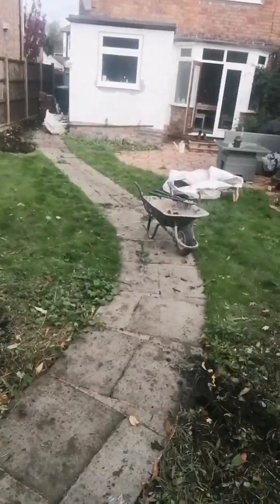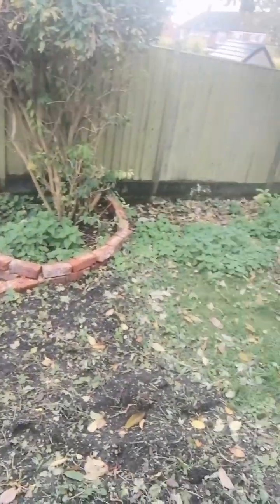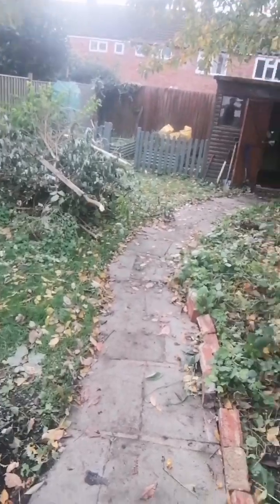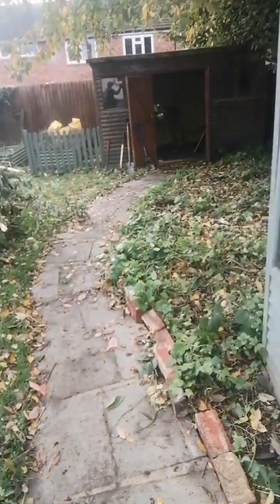So this is what it looks like at the minute, all destroyed and in the middle of being done. That's a pile of some of the tree that I've taken. I've done about four trips taking bits away from here already.